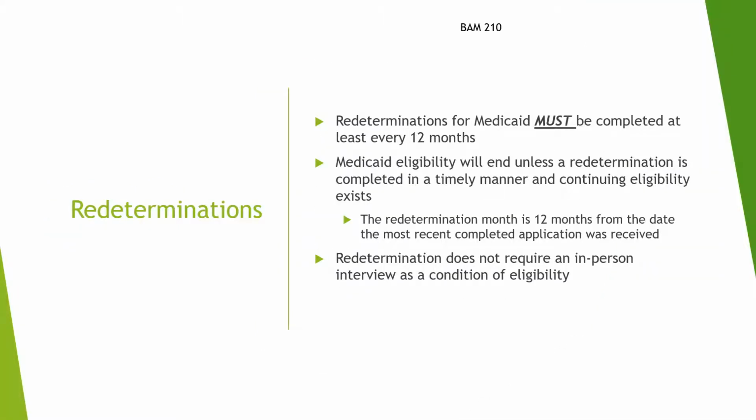Beneficiaries will go through redeterminations. Redeterminations for Medicaid must be completed at least every 12 months. Medicaid eligibility will end unless a redetermination is completed in a timely manner and continuing eligibility exists. The redetermination month is at least 12 months from the date the most recent completed application was received. Redetermination does not require an in-person interview as a condition of eligibility.